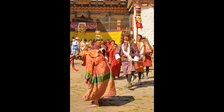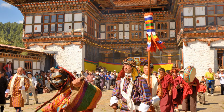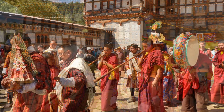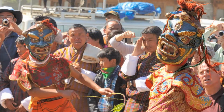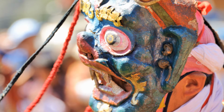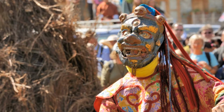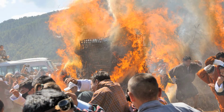The torches are lit and the procession begins. The demons are running amok. Finally, the fires are lit so the demons can be vanquished. You need to run through the fire 3 times to assure blessings and good fortune in the coming year.